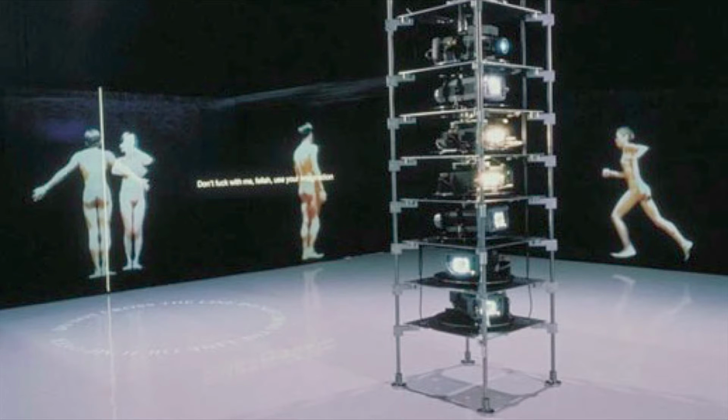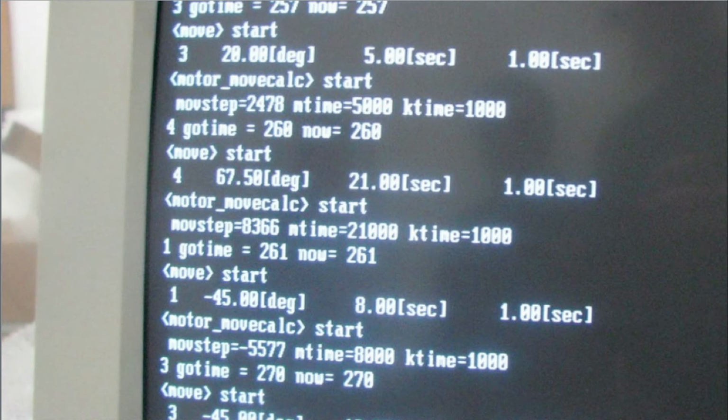So this is Lovers by Teiji Furuhashi. In 1994, the work was created. As you can see, a whole cocktail of projection technologies, 35 millimeter slide and video, all controlled by two DOS computers, custom-built software made by the artist.